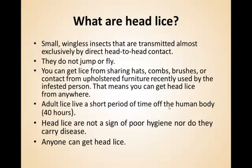Head lice cannot live very long off a human. They need a human's blood to survive. They typically only survive about 40 hours off a human. Anyone can get head lice. It does not mean you are dirty or have a dirty home, and I think that's important for everyone to remember.